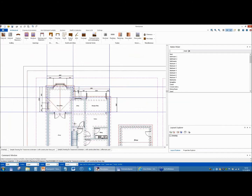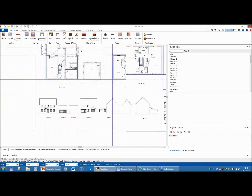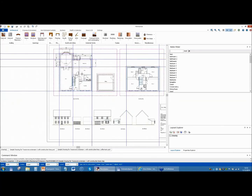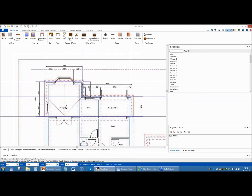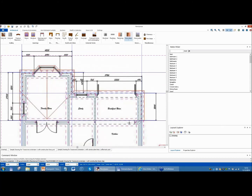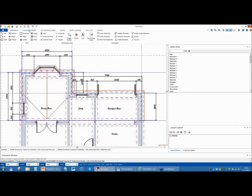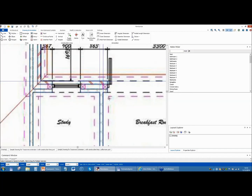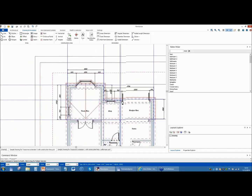So if I just zoom out in this, I'm using my scroll wheel on my mouse. What we've got here is a very traditional sort of extension that you might build. It's a lean-to extension across the back with a projection. So if I look at that on the drawing, you can see that. So I just dropped a couple of construction lines on there to help me place the walls. That's simply done by going into the drawing and annotation toolbar, clicking on the item that you want to snap to, and placing the wall on there. So no sleight of hand there. It's very easy to do.